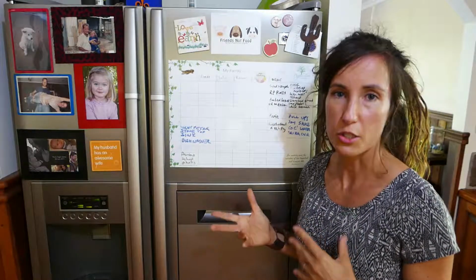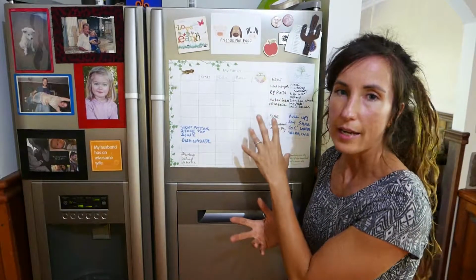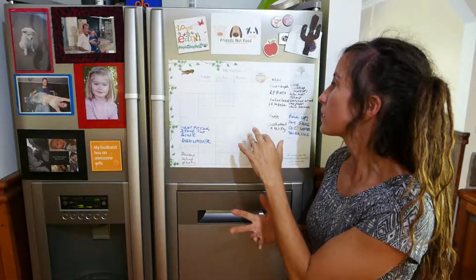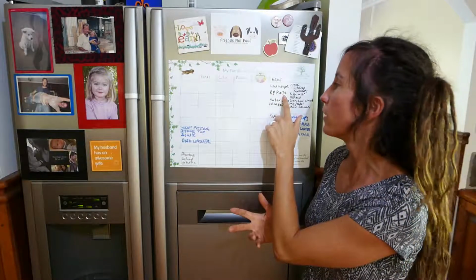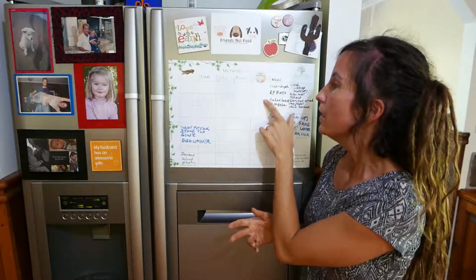One of the choices was sushi. So we came up with a few things, and I've just written them up here so that helps us to stay organised as well. So, you know, if we have rice paper rolls for dinner on Monday, then we've got lunch boxes ready for Tuesday.